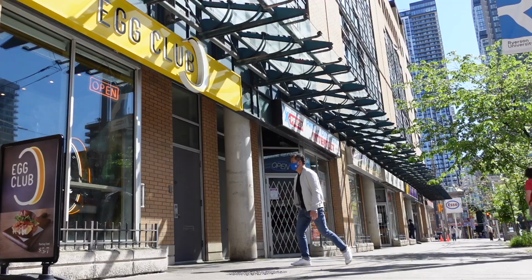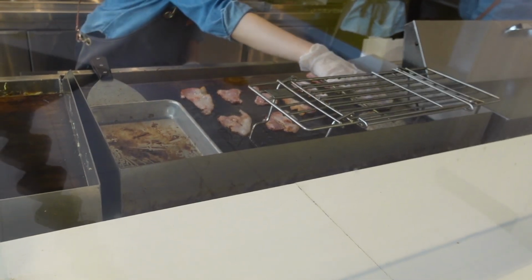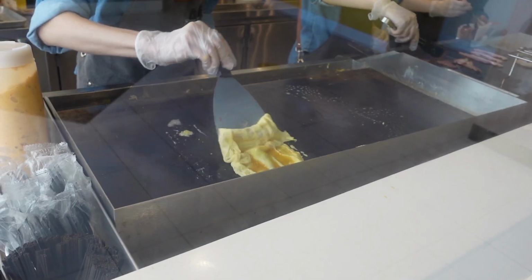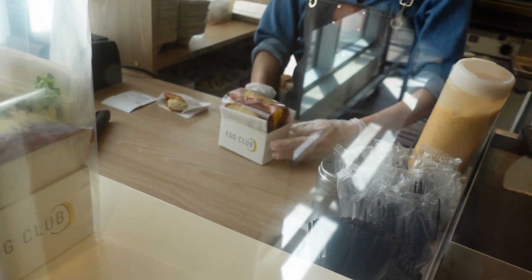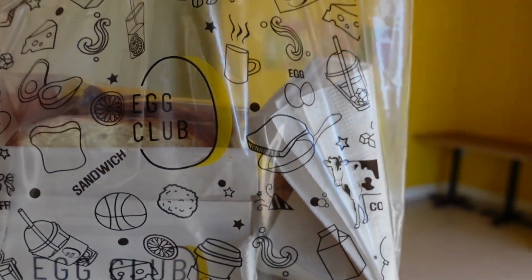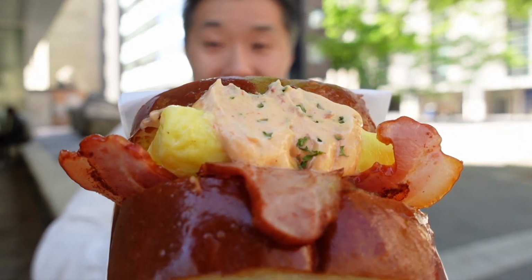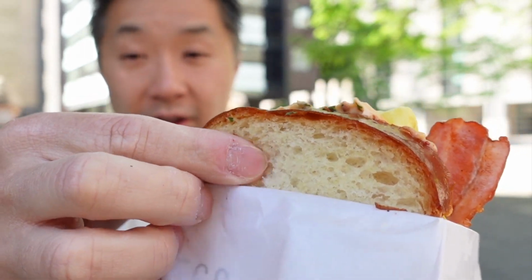First up is the Egg Club. Located in Toronto near Yonge Dundas Square, the Egg Club slings a variety of sandwiches featuring fluffy folded eggs and Japanese shokupan bread. Club makes these egg sandwiches using Japanese milk bread or shokupan. You can see how nice and fluffy and soft that bread is. It's got that nice milky buttery flavor.